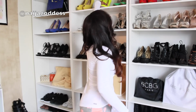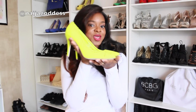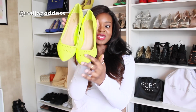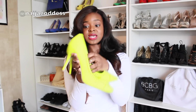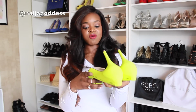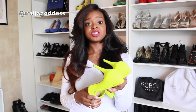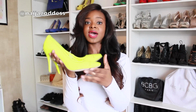So here we go. My first ones I got are these. They're a nice neon green, neon yellow color. It has nice little cutouts right here. Oh my gosh, I just love this shoe so much. I saw it and I was like, this better be my size. Charlotte Russe shoes don't have half sizes, they have full sizes, and I'm perfectly a 9.5. So sometimes when I go in there, I have to try the 9 or the 10 to see which one will be better for me. Sometimes shoes don't work out for me at Charlotte Russe because it's either too small or too big. So these are in a 10, and they're a little big, but I said I'll work with it.